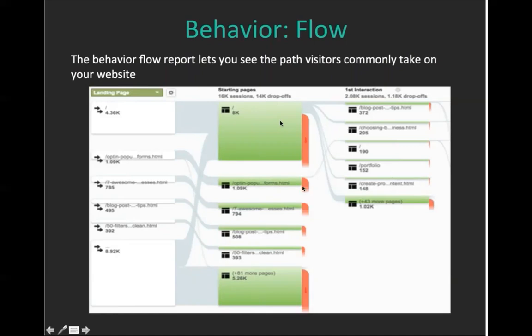But we can see which of those pages people are landing on and then what next route they're taking. So from the homepage, we can see that this blog post on 5 common tips is actually one of the most common next visited pages, versus a portfolio or other blog content.